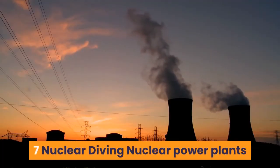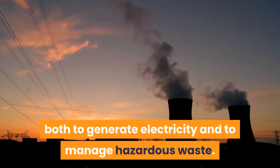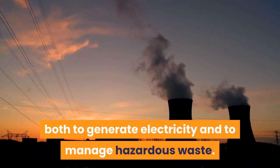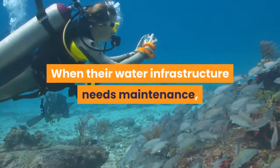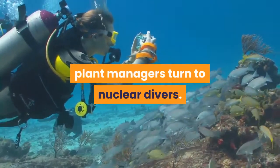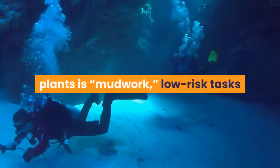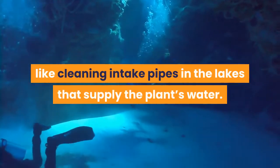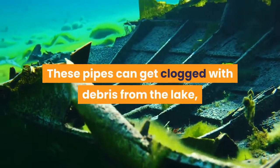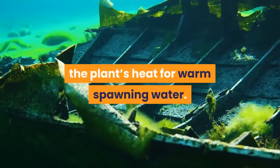7. Nuclear diving. Nuclear power plants need a lot of water to keep running, both to generate electricity and to manage hazardous waste. When their water infrastructure needs maintenance, plant managers turn to nuclear divers. A lot of what divers do for nuclear plants is mudwork, low-risk tasks like cleaning intake pipes in the lakes that supply the plant's water. These pipes can get clogged with debris from the lake, including schools of fish who mistake the plant's heat for warm spawning water.